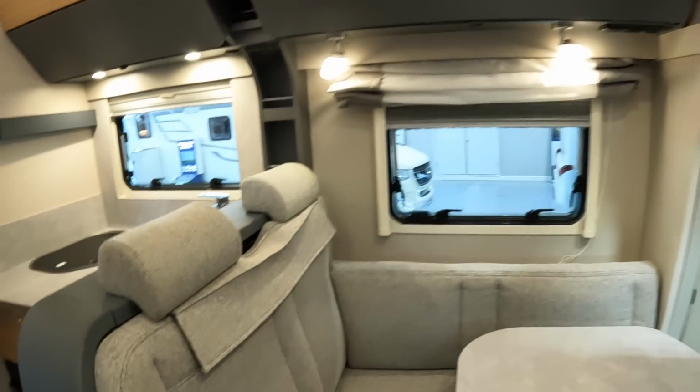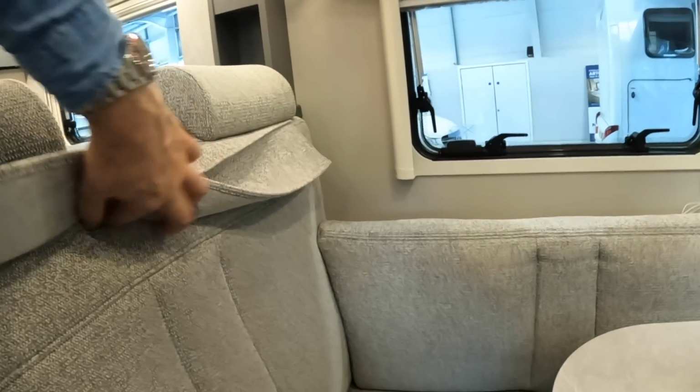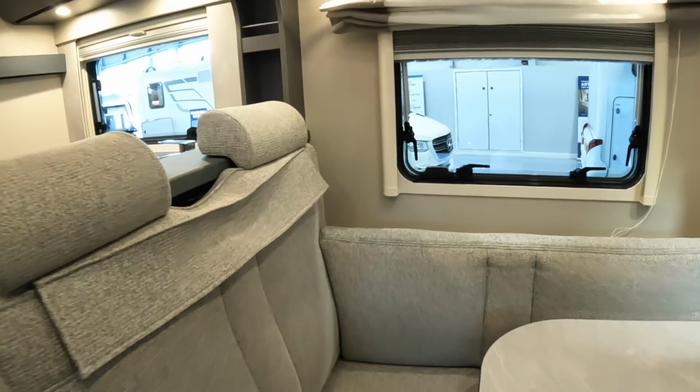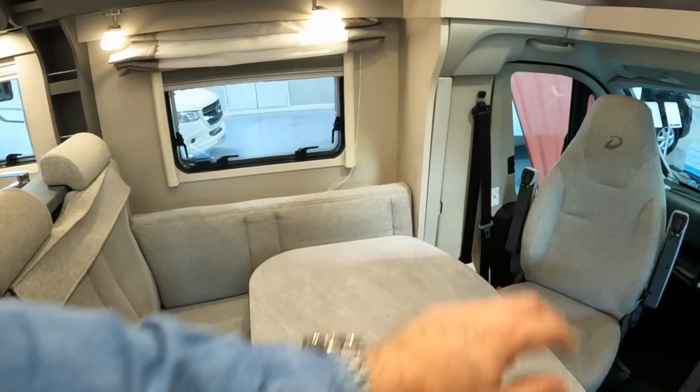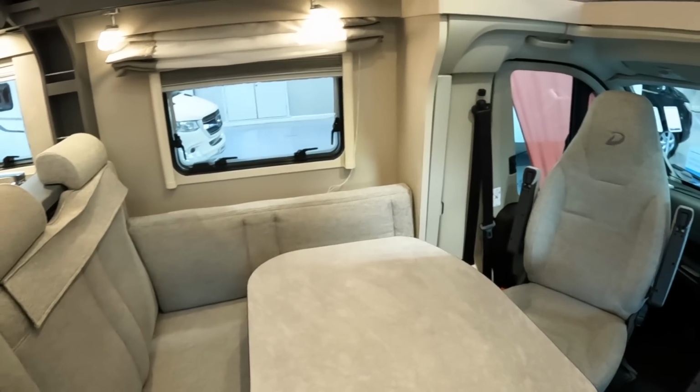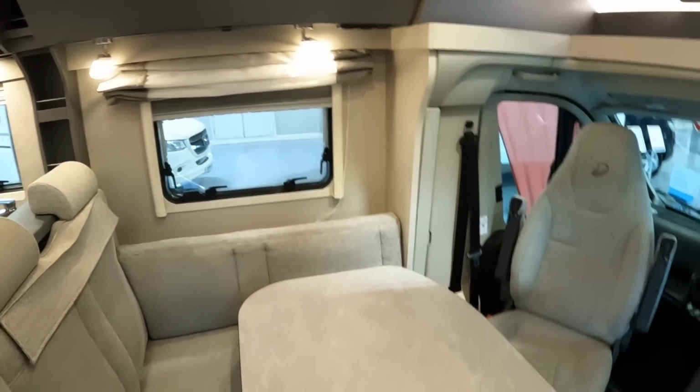Here you have got seat belts. They're hidden in behind here, so you have got forward facing seating there for passengers, and you can drop that table down and make that into a small single bed. It's really sort of two permanent and then an occasional one, so that's how that works.